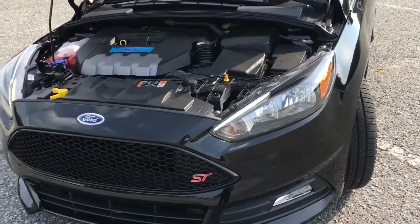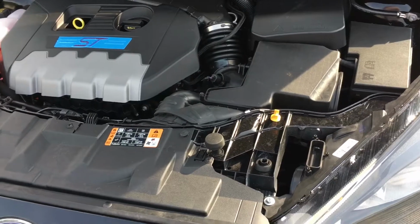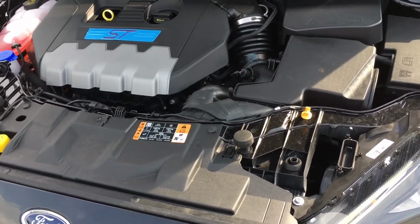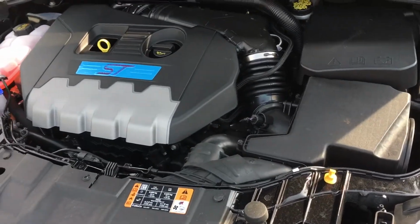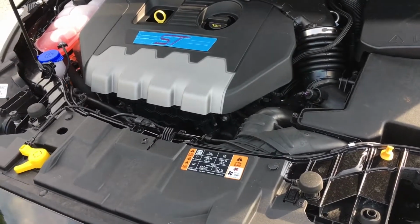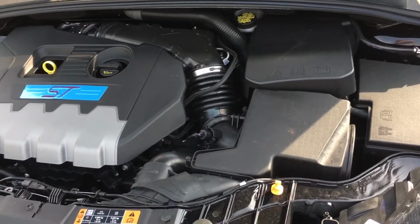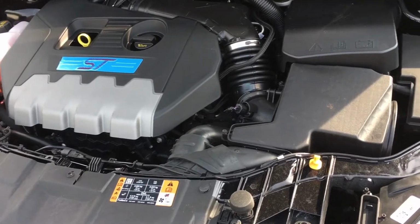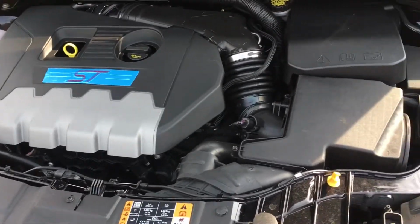All right, so first up, guys, what we have here is the ST's engine. Now with these STs, you are going to get a 2.0-liter EcoBoost engine. The EcoBoost engine in these 2017 STs is going to produce about 252 horsepower, and also about 270 foot-pounds of torque. One of the ways that it's able to accomplish that is it has a turbocharger put onto the vehicle as well. So it is a turbocharged vehicle.